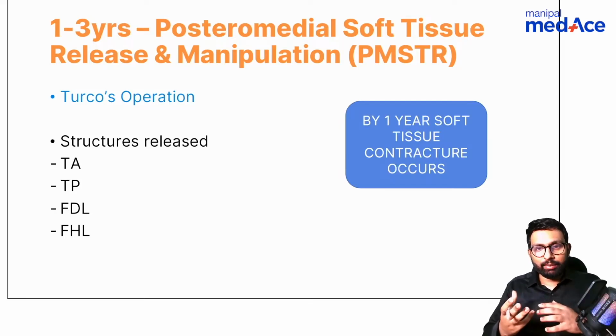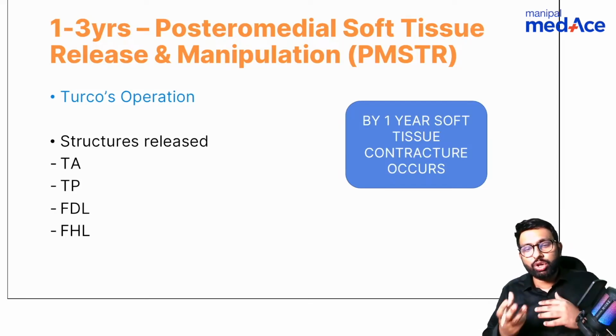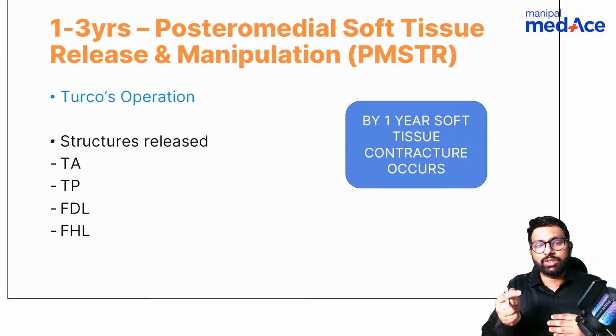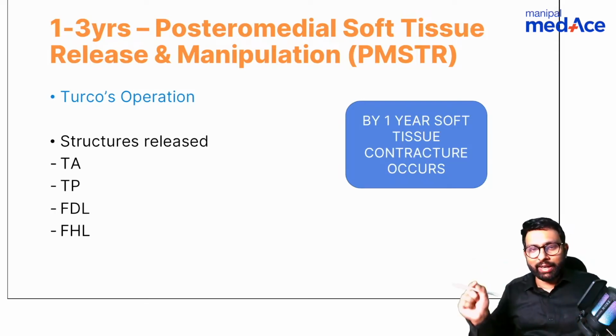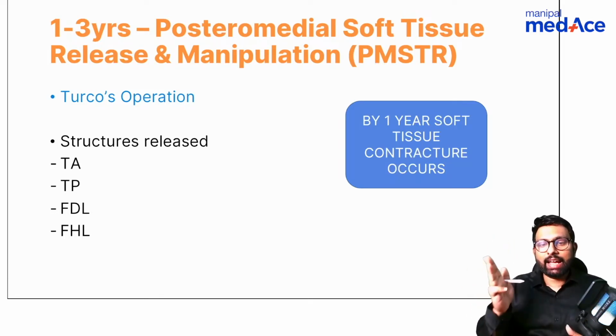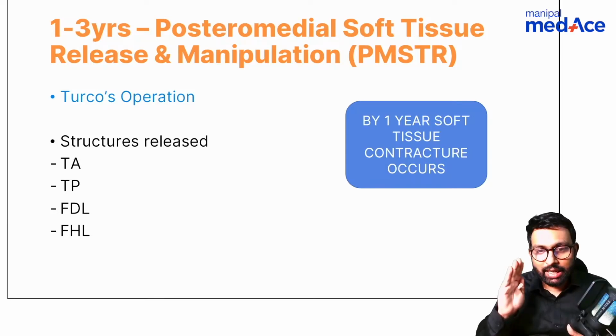You cannot mold it because the patient will start getting soft tissue contractures by 1 year, and that is why you'll have to release those soft tissue contractures. You have to do a posteromedial soft tissue release where you release tendo Achilles, tibialis posterior, flexor digitorum longus, flexor hallucis longus, and this operation is called Turco's operation.